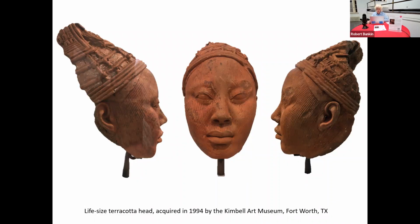And this is an interesting exception. The only other Ife work of art, it's definitely authentic, that exists in an American museum, besides a very small head fragment that for many years was in the Brooklyn Museum, and I'm going to show a picture of that to you as well. This is in the Kimball Museum in Fort Worth, Texas, and it was acquired in 1994 from an African art dealer who acquired it from a private Swiss collector.